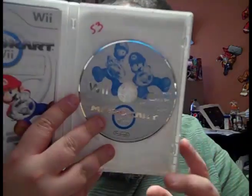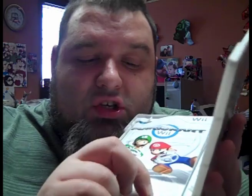But it's complete, and the instructions are in good shape. There's a couple of little bitty edge things right here on the instructions, but they're not crimped or folded in any way. Mario Kart is one of those that I did want. There are 4 or 5 titles that really were jumping out at me, and I'm quickly trying to amass those titles because, of course, I have a new system to buy for, so suddenly I'm like, oh, I got to get all the good games for it.